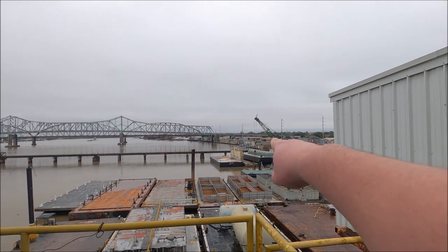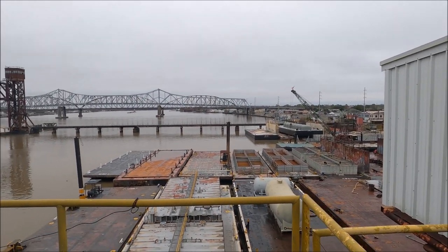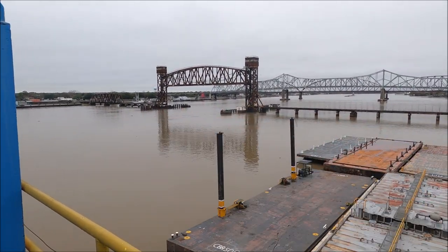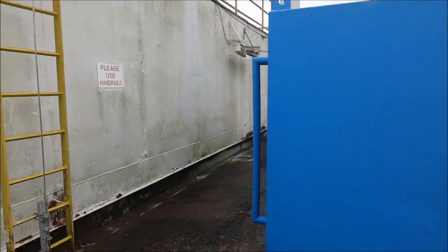From here, you can see the two shrimp boats right there. Lee was telling me that this waterway is one of the main hubs to go to the Gulf to distribute all the equipment to the oil rigs.